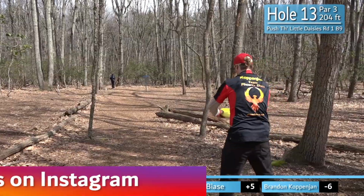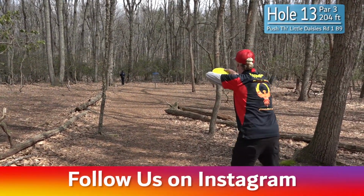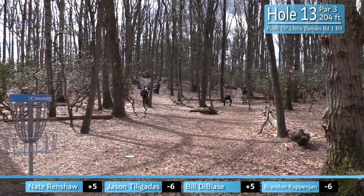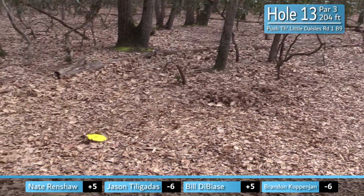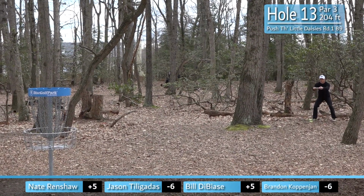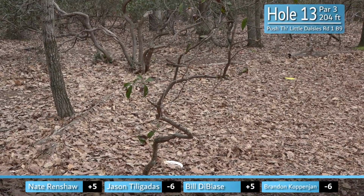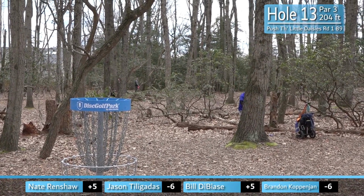A little bit higher, similar result. So this is where Brandon is going to be setting up maybe a long bid for birdie. Oh, and he certainly gave it the height, just right side. And went a little bit long, but he'll have a circled putt to save his par. Similar distance to what Nate's going to have after that missed putt.